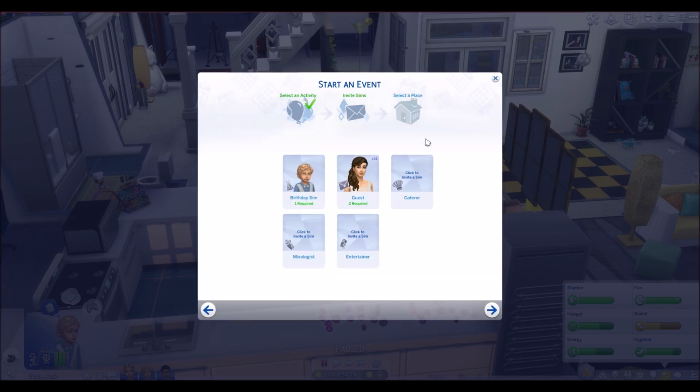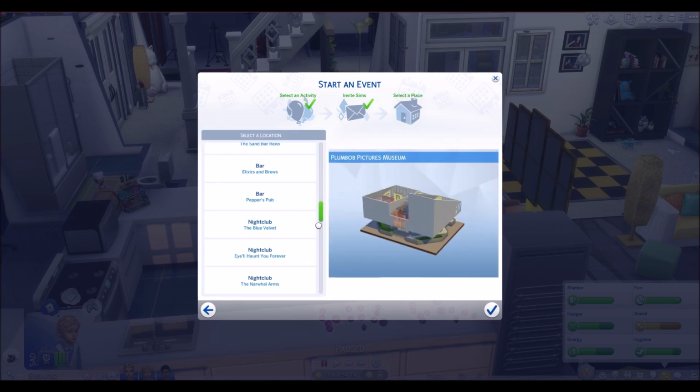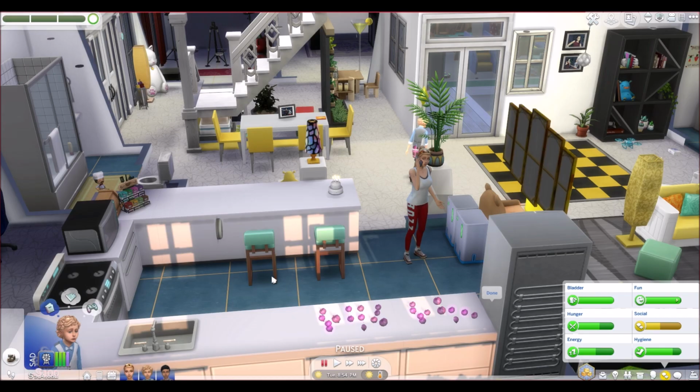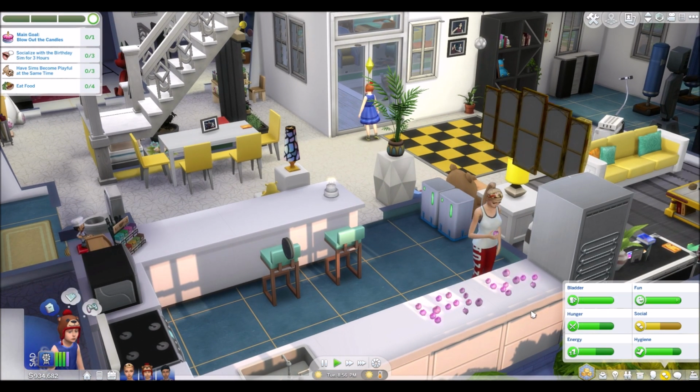We don't super need a caterer or a mixologist or even an entertainer. I don't think we have anything for an entertainer to play. Oh, we do have a guitar. That's it. But we're going to have the party at our house. So, which Corby residence am I looking for? Suburban Shell BG is the name of this lot, by the way, if you're looking for it, because I haven't renamed it yet. So we have a birthday party happening.